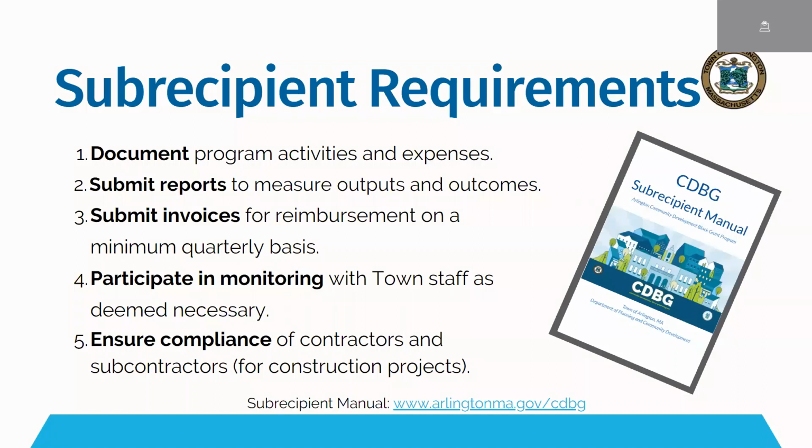As a recipient of CDBG funds, there are several requirements that must be met. Recipients of CDBG funds are called subrecipients. First, you must document program activities and expenses. Second, you must submit reports to measure outputs and outcomes on a quarterly basis. Third, you must submit invoices for reimbursement on a minimum quarterly basis.